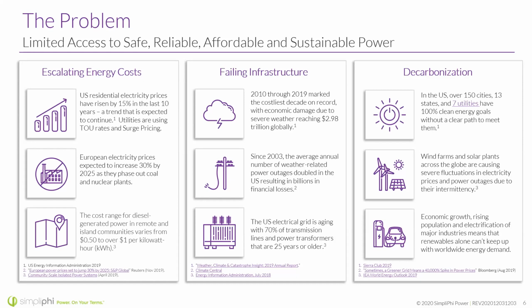U.S. residential electricity prices rose 15% in the last 10 years. I mean, this trend's not going anywhere. It's going to continue to grow as far as I'm concerned. I can't see any reason why this would go down as far as the utility companies actually charging less. They're going to continue to charge either more or about the same.